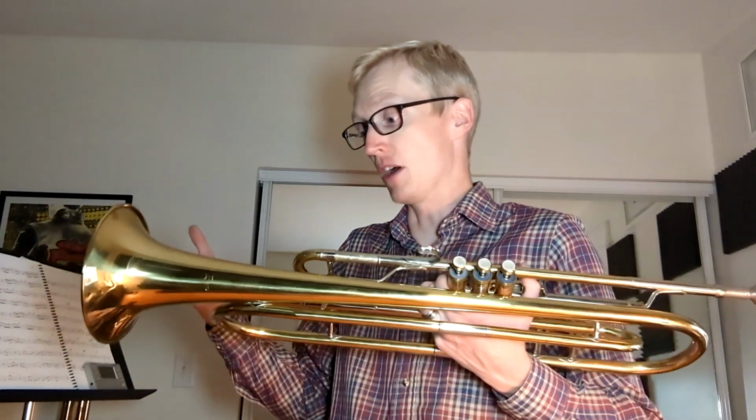It's not the most open instrument on the planet, but all the notes seem to be there, and as long as I adjust, it works. I play this right now. I can't really decide, but right now I play with a Bach 7C, but this is a New York 7C. It's a really, really magic one. It's a little small for my face, but gets the job done, at least for now.